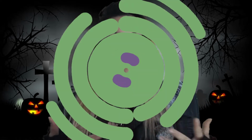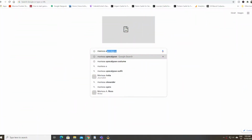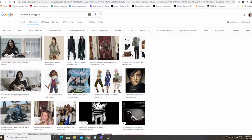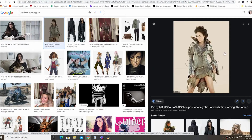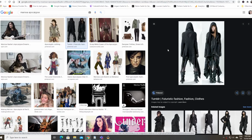So let me show you what this outfit consists of. What I'm going to do first is type in Marissa Apocalypse. Marissa is my given name if you guys didn't know that, so be surprised. And this is what we are looking at. The first 5 images are what we are going to be using for my reference materials. And some of these I'm just like, yes, I'm going to do this, or no, I love this one. So I think I'm going to use this one as my main inspiration. This one just looks like what I wear every day. So yeah, I really don't need to cover anything else because I really like that second image the best.